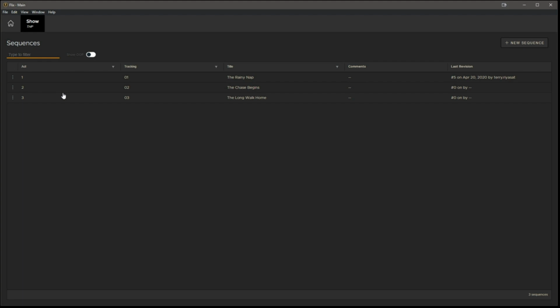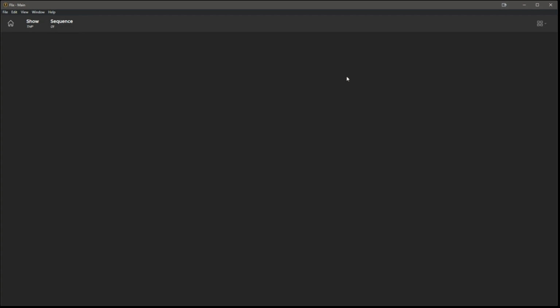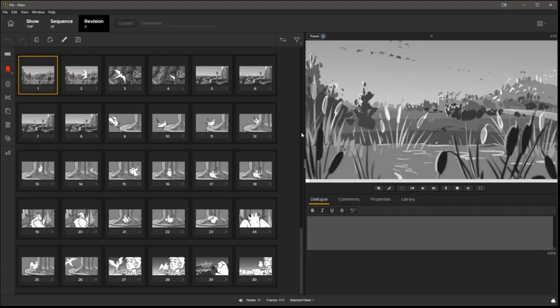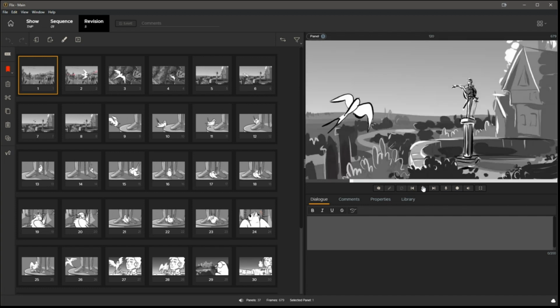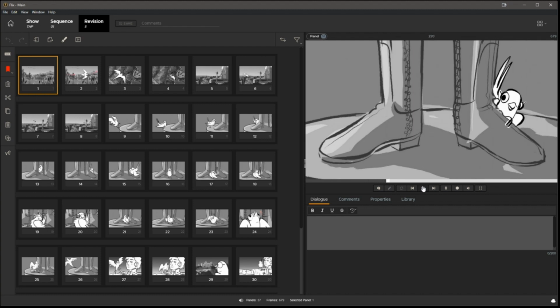So we're going to navigate to the sequence. I'm going to find the revision that Terry has marked for review, and then click on it. From here we are on the same state that Terry left it at, so everyone is on the same page. Now I want to get a feeling for how the panels are playing out. So I'm going to use the Playback tool for the pitch that was recorded, and I can begin to get the overall feel of how the panels are flowing together.